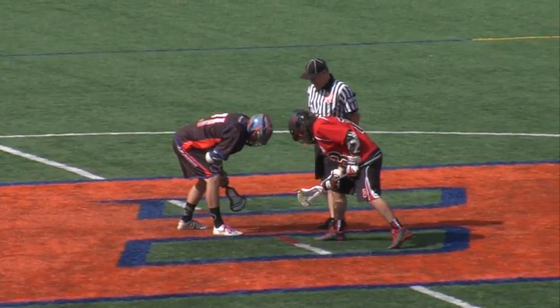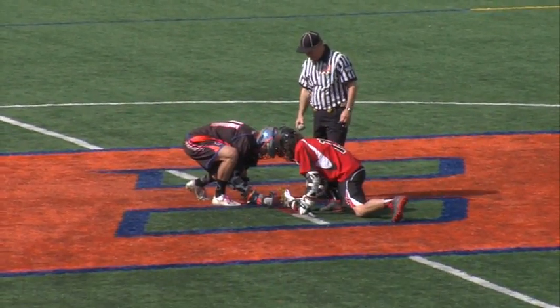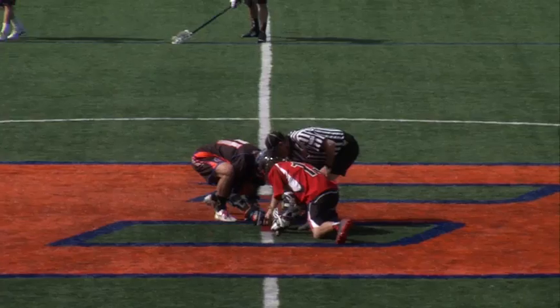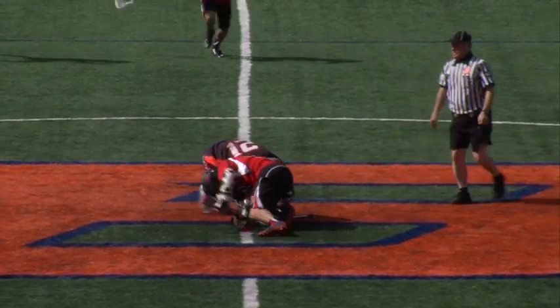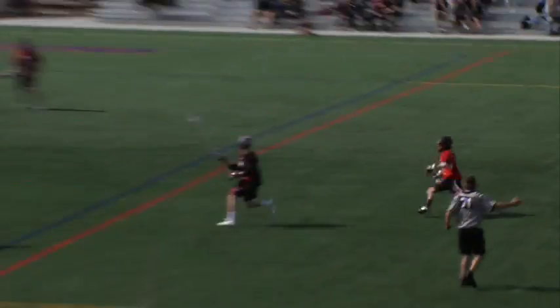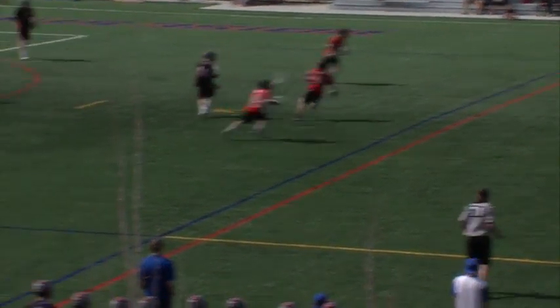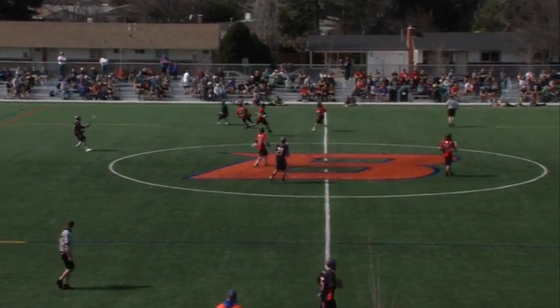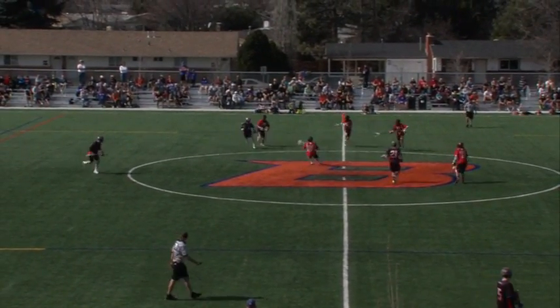And here we go as we reset again. Utah trying to win possession as they set, and there's the whistle, and here we go. That's going to be Boise State yet again coming up with possession of the ball. They're going to swing it around. Number 44 passing it on up. Number 4 has lost possession a little bit there, but he regains.